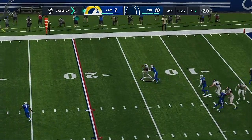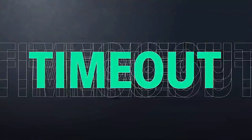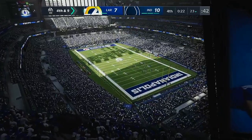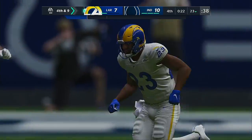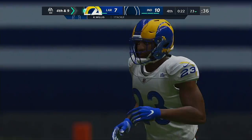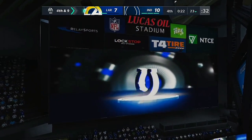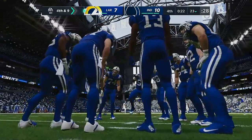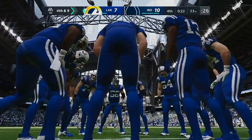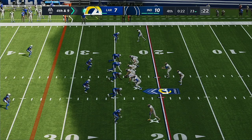Goff. He'll get this to Akers out of the backfield. And they'll get him down here at the 23. Now the Rams will signal for a timeout, their second, as they stop it with 22 ticks to go in the fourth. One score down, here we go. They're going to go for it here on fourth down.